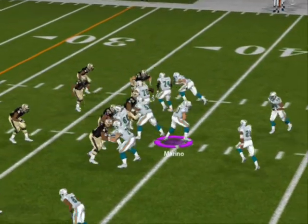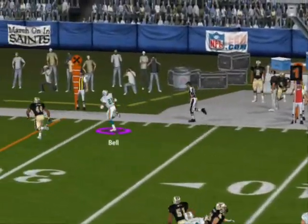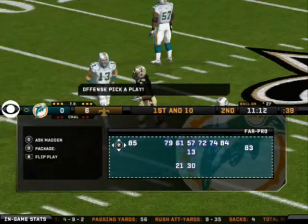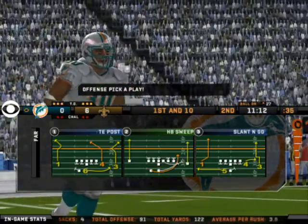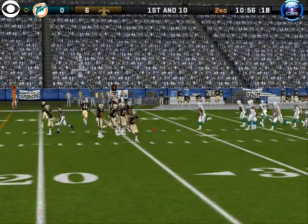Marino using split backs. With the carry, they'll go with a play fake. With the pass, and he makes the grab. And he's pushed out of bounds at the 27. 3 passes, 3 first downs. The receivers are doing a nice job working through this soft secondary. I'd expect to see an adjustment or 2 by the defense.